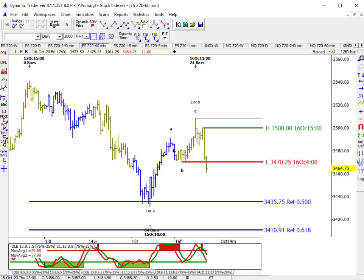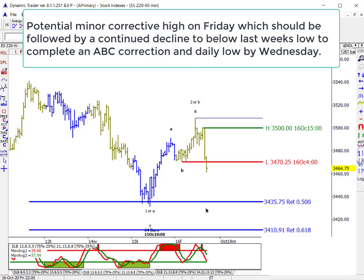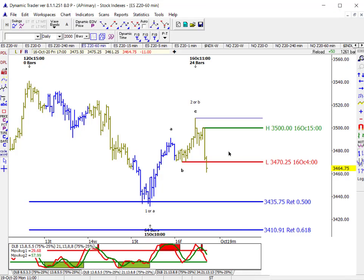And if this is indeed an ABC correction, then over the next day or two, or three at the most, we should continue to decline to below last Thursday's low before we complete that daily low. So that's a piece of information that you can be aware of and take advantage of over the next couple of days. Well, that's it for today.